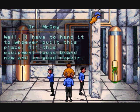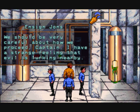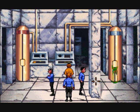Well, I have to hand it to whoever built this place. All this equipment looks brand new and in good repair. Let's hope the Enterprise looks this good when it's this old. We should be very careful about how we proceed, Captain. I have a strange feeling that evil is lurking nearby. Evil, Ensign? Something that wants to imperil our souls, sir. We must avoid that at all costs.